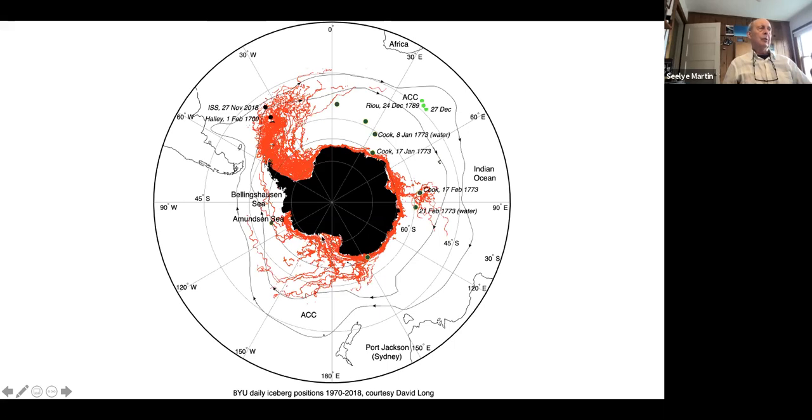Some of the icebergs form in the Ross Sea and they're carried around the continent. And then more icebergs form in the Weddell Sea a lot. And then they're carried out of the Weddell into what's called Iceberg Alley to join the Antarctic Circumpolar Current. And then some of these are carried further to the east.